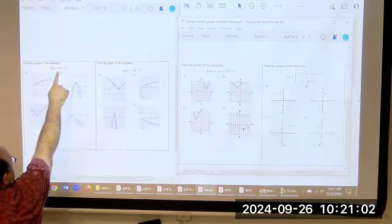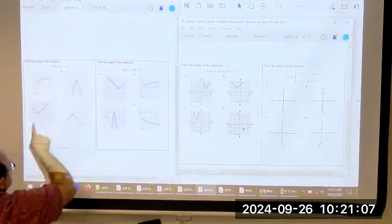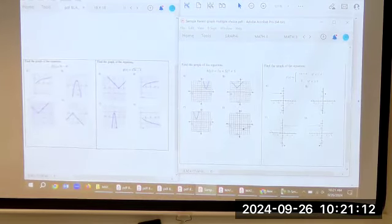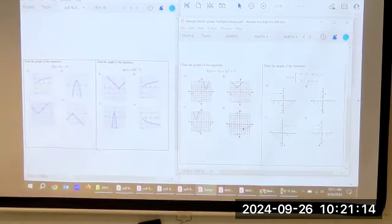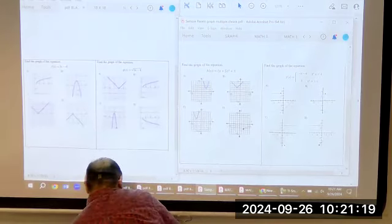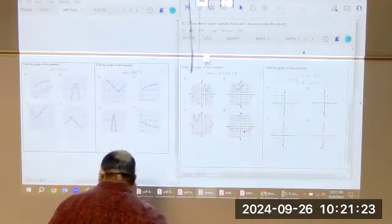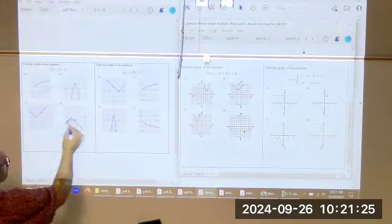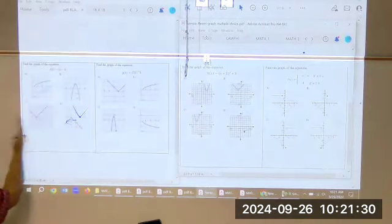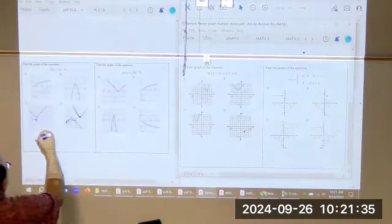First of all, the giveaway is it's a positive absolute value, so the V should go up. This one's going down, that one's going up, it has to be C. Maybe it's that simple. Maybe you'll have two going up. So ignore this one. Maybe it's this one. It'll go up like that instead. So one is this. This is negative 4. Wait.